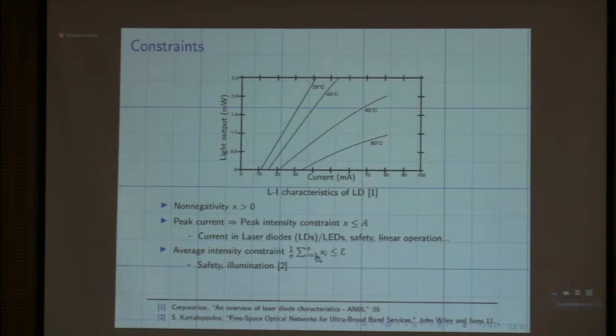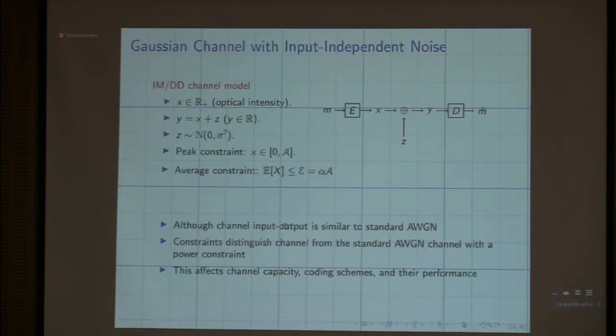And this itself is also going to induce some fundamental challenges with respect to the standard AWGN channel. So X is positive. Why is it X plus Z, with Y belonging to R? There is no difference; Z is normal Gaussian noise. But there is a peak on the intensity instead of the peak on the power that we are familiar with in RF, and there is an average on the intensity instead of an average on the power. For convenience, I'm going to link those intensities, capital A and epsilon, by a coefficient alpha. If alpha is greater than 1/2, only the peak is going to be active. If alpha is smaller than 1/2, the peak and the average are both going to be active.